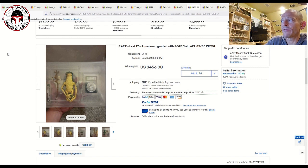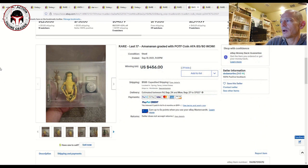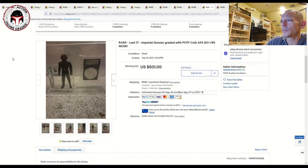Amanaman, this was an AFA 85 for the figure and an 80 for the coin. Awesome item. Amanaman's really taken off in price. I mean, ungraded 300 to 350 all day long, but this one sold for $456, so another big number.